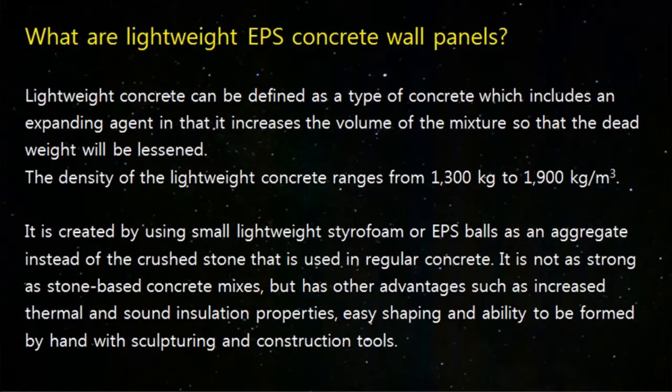It is created by using small lightweight styrofoam or EPS balls as an aggregate instead of the crushed stone that is used in regular concrete. It is not as strong as stone-based concrete mixes, but has other advantages such as increased thermal and sound insulation properties, easy shaping and ability to be formed by hand with sculpturing and construction tools.